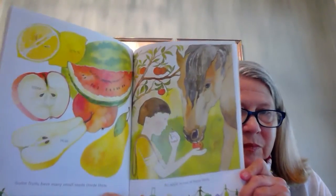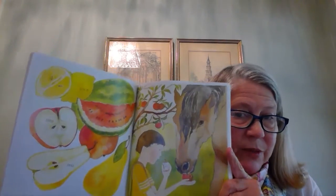Some fruits have many small seeds inside them. An apple is one of these fruits. Do apples grow around here on the Gulf Coast? Not too much, but I'll tell you that watermelons and lemons grow around here.